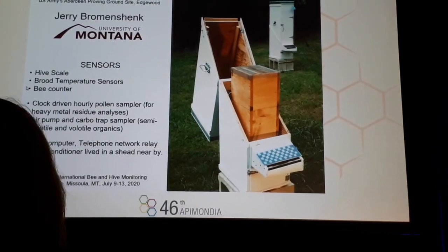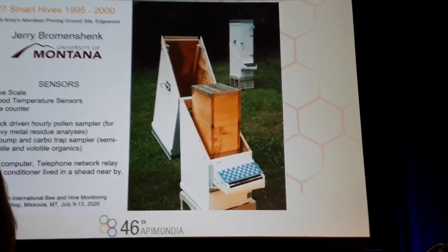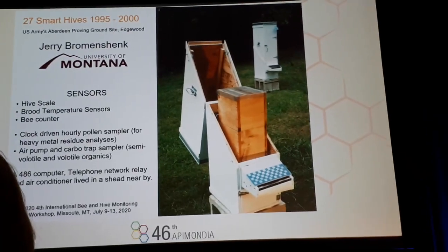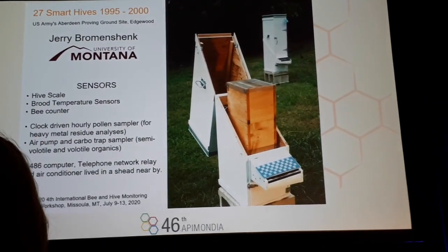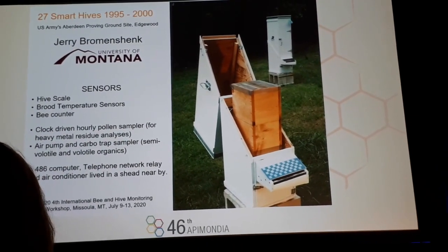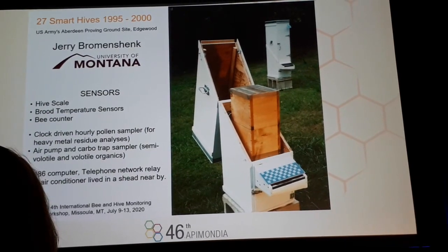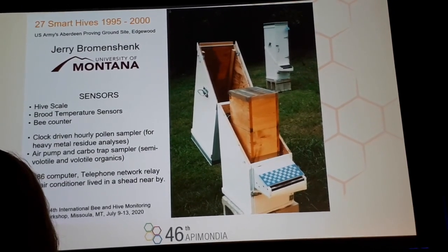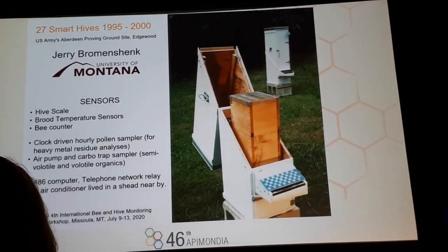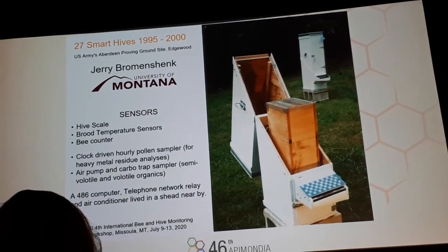When we moved to electronic monitoring, I think this is a great picture. Jerry Brumenschenk in Montana, if anyone hasn't met Jerry, you'll know if you have, you don't really forget when you've met Jerry. And back in the late 90s, he actually set up these smart hives. And if you look at what they did, it's quite incredible. There was a hive scale, brood temperature sensor, there was even a bee counter. But not only that, there was a clock-driven hourly pollen sampler and an air pump sampler.